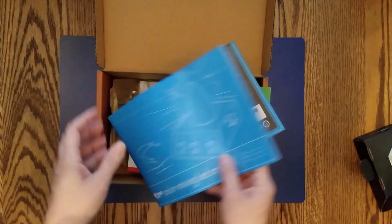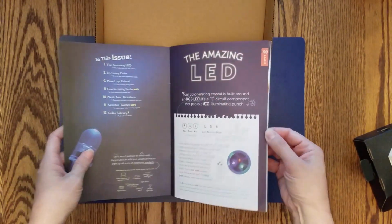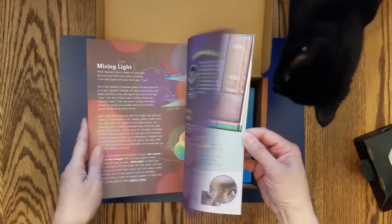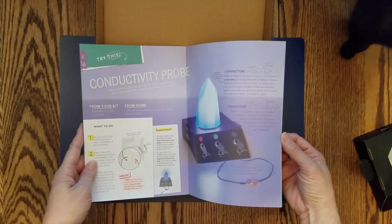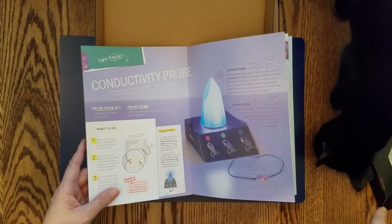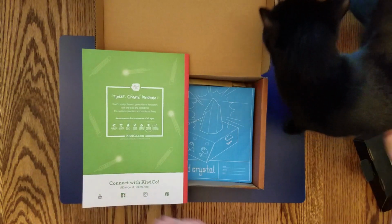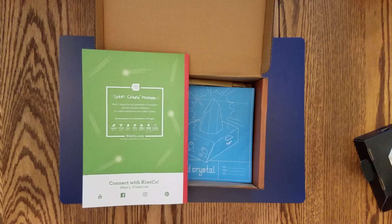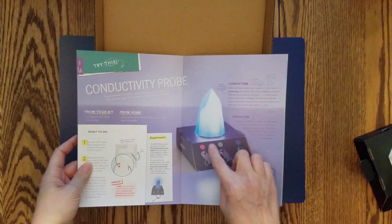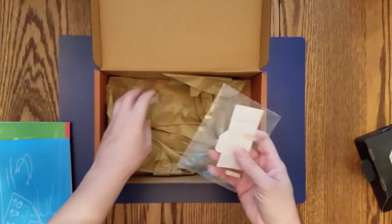And we actually did talk about what was in this Tinkerzine. It's all about lights, and it talks about mixing light, and so we had a lot of fun with that. And then it's got some extra projects you can do with this. Right now we do have our project set up for the conductivity probe, and I've got a photobomber here. Come here, you. Let's get down. All right, so we actually have it set up right now for the conductivity probe, and I'll show you that here in a second. We have some extra pieces left over, which is nice.